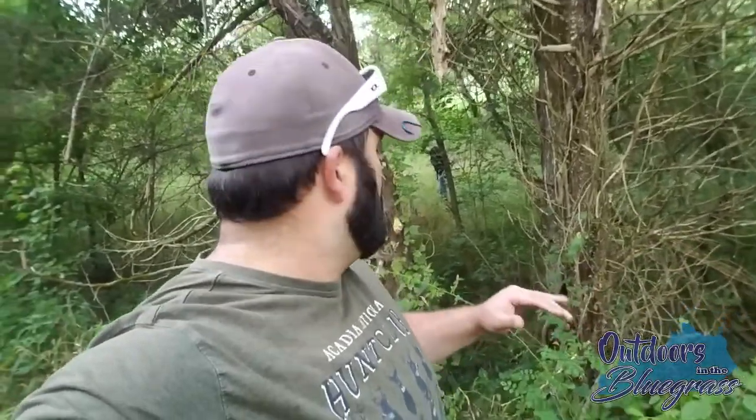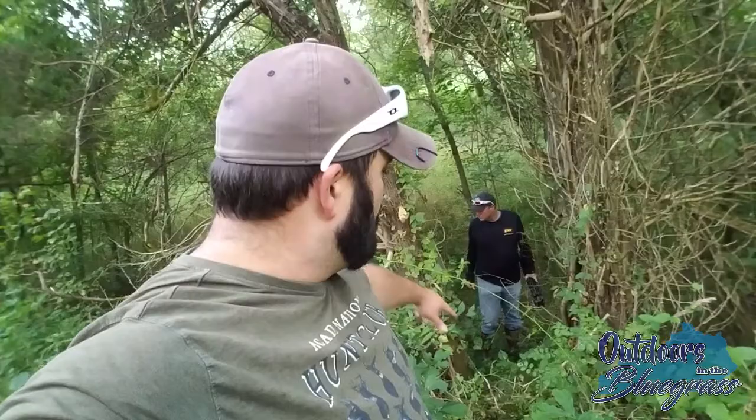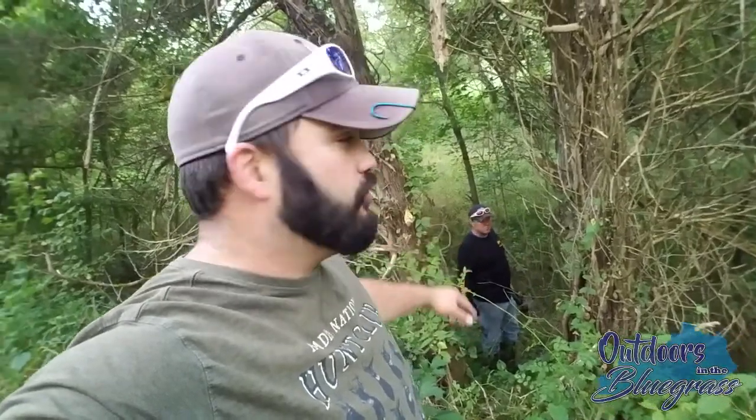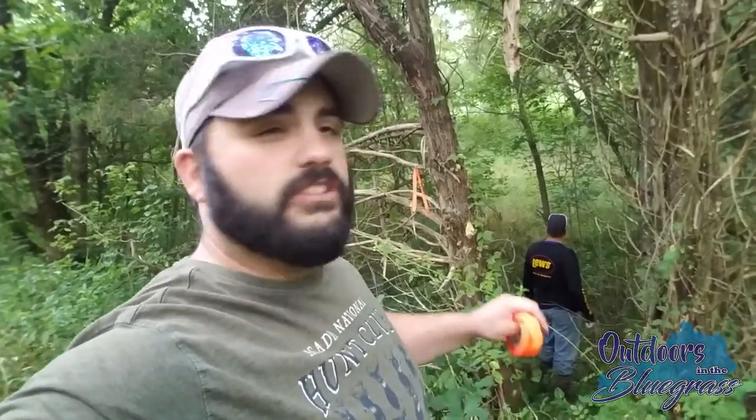Now, as we've walked down through here, we've definitely noticed some areas where there's been some deer traffic. But we found our heaviest crossing off this main path, right through here where you see Chad walking. It was all beat down right between these cedar trees. So we've got that taken care of. I think this is where we're going to make our cross and continue to scout, looking for additional signs of which direction to go next.